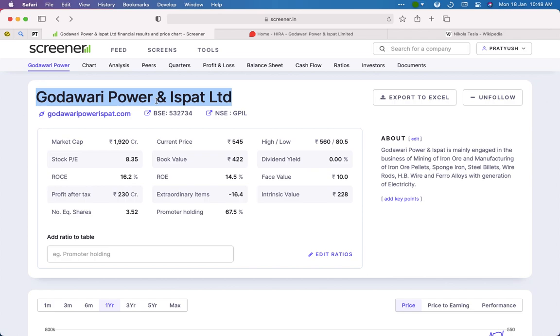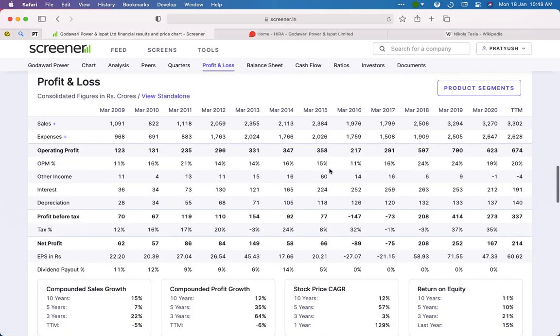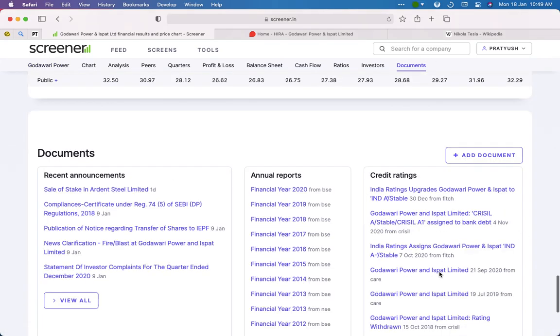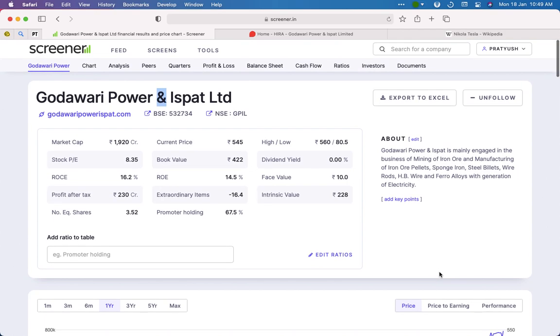And the way to get these insights is only when we spend some time on the company. So like 90% of people don't spend more than 10 minutes on a company. At most people just see the price of the company. A little more advanced people might see the financials, but very few people really go into the company's website, go through the credit rating reports, its recent announcements, annual reports.